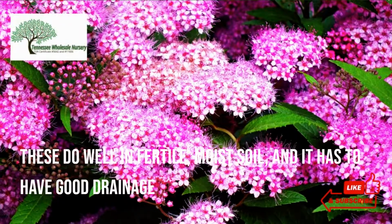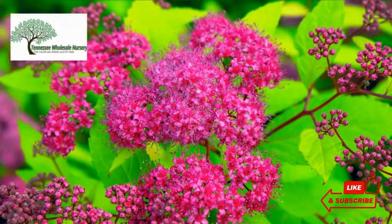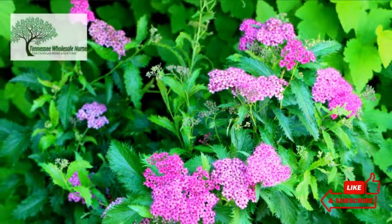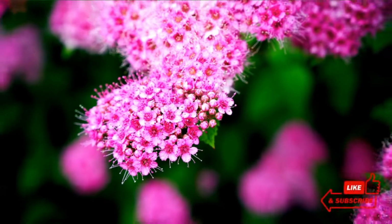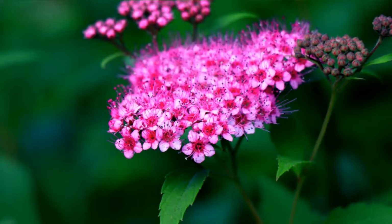These do well in fertile, moist soil, and it has to have good drainage. These plants grow to 6 feet tall as these are best when you use these as a border. It has an attractive flower with fall colors, and they do well in winter. It is a shrub with delicate blooms as this is a relative of the baby's breath.